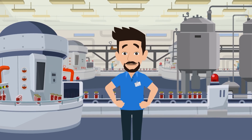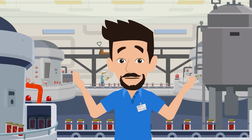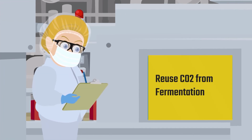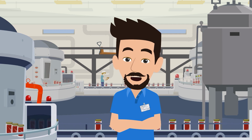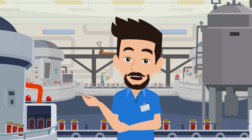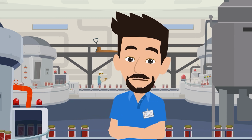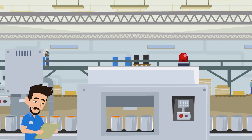Welcome, brewing enthusiasts. Today, we'll be discussing 5 tips to help the environment when brewing beer. Did you know that during fermentation, CO2 is produced and released into the air? Collecting and reusing that CO2 can help reduce your carbon footprint and save money.